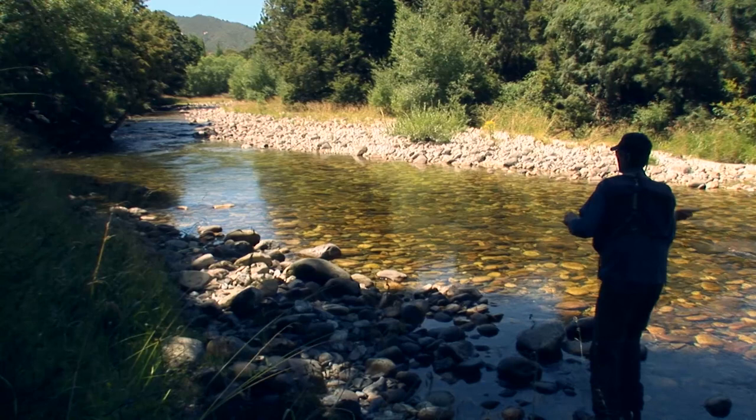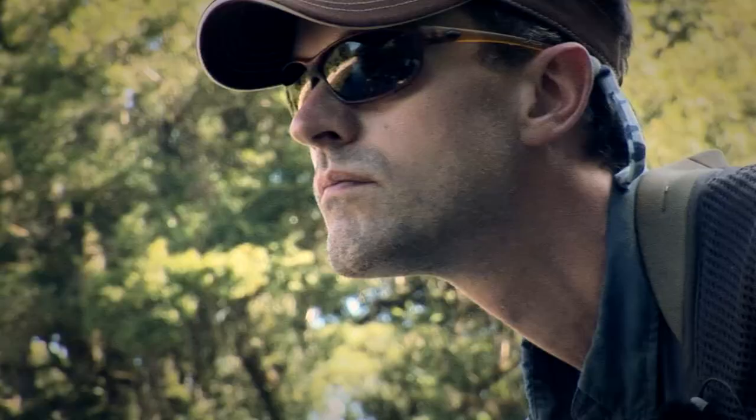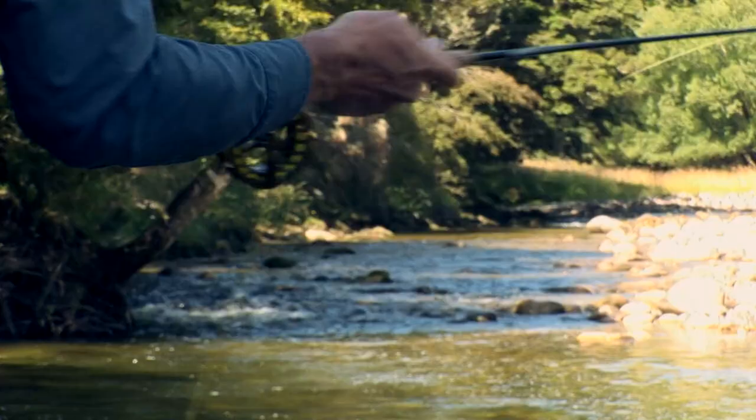The fish is cruising in the shallow pool, and Morten's constantly trying to cast to where he thinks the fish will be. He's using a 6 meter long leader in order not to spook the fish.